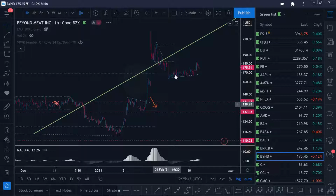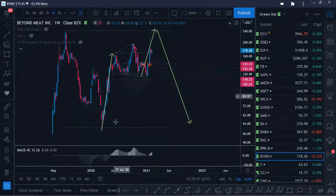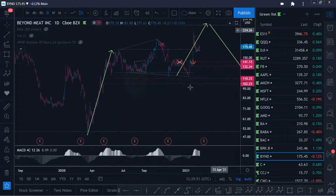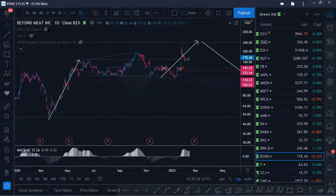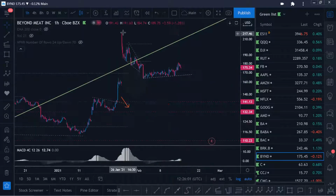Beyond Meat, still think this flag to the downside is an option. Higher time frame, I still see downside. Maybe we pop higher up towards the top of the structure at 240, but the lower time frame is not giving us any structure that says that's what I want to do. We have a big move down, and we've basically just been moving sideways. So to me, that's an impulse and a correction.